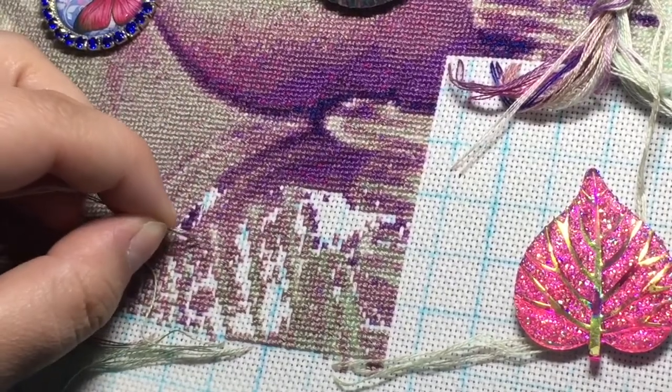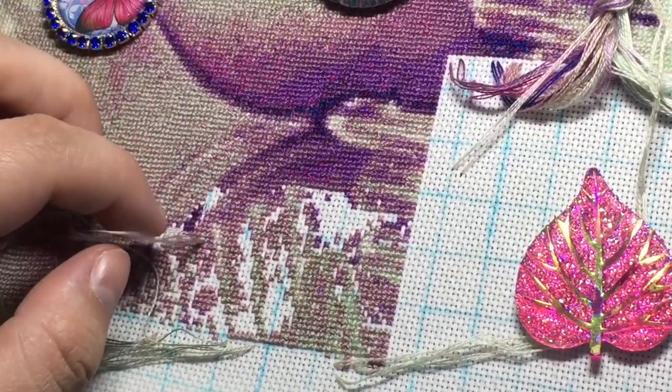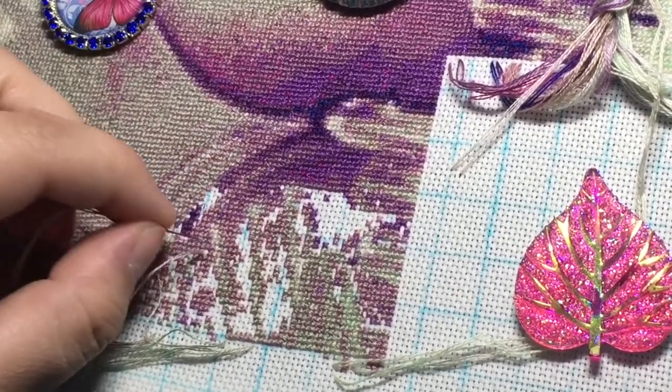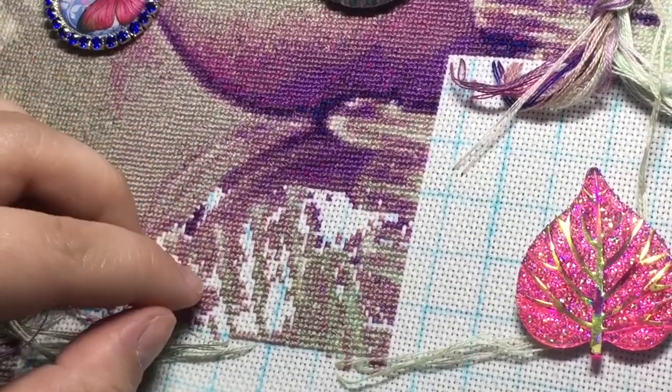There were quite a few mistakes in there. It took me 3 years on and off stitching it because I kept losing my stitchy bug, so it took me a while to finish.